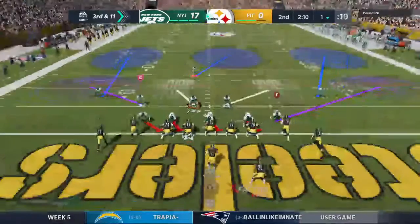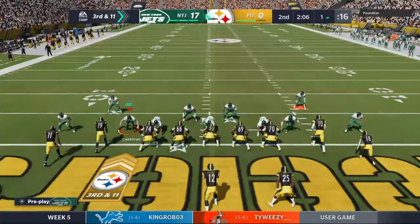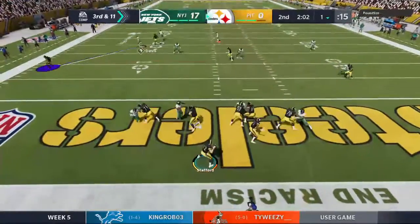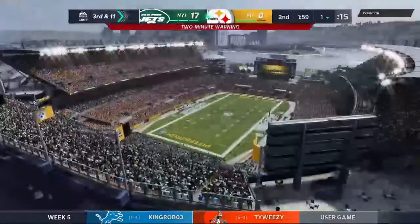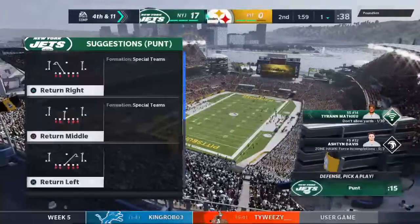And the Steelers on third down, 0 for 3 to this point. They could use a conversion. This is 3rd and 11. A shotgun snap for Stafford. Going top shelf for Smith-Schuster. Second quarter action with 1:59 remaining.